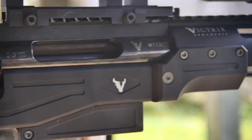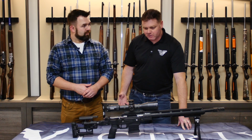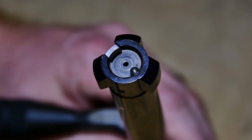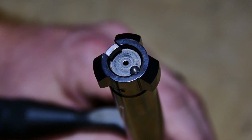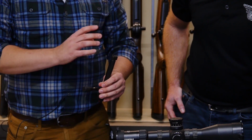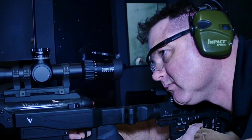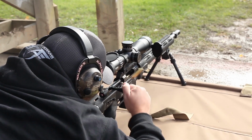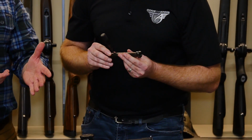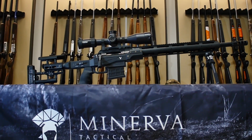Okay, so basically we've got a rifle that is a custom build from the factory. You mentioned it's got some proprietary features. I'm just going to take the bolt out. You can notice the lugs. The lugs are actually set at 105 and 150 degrees, which is very unique amongst bolt action rifles. This allows for better capture of the round when putting into battery, and overall a nice smooth action when you're using it. It's PVD coated, and this is exclusive to the Victrix line.